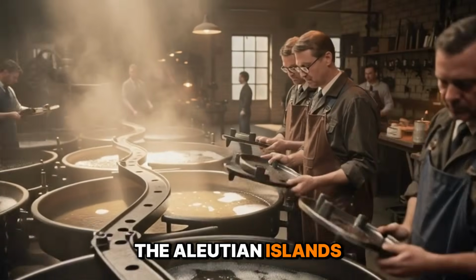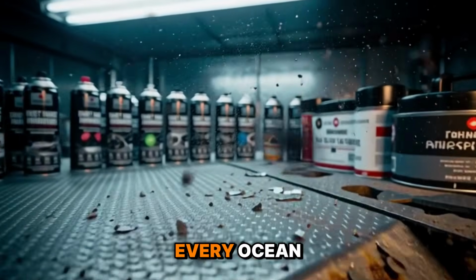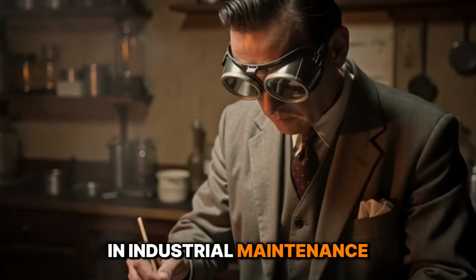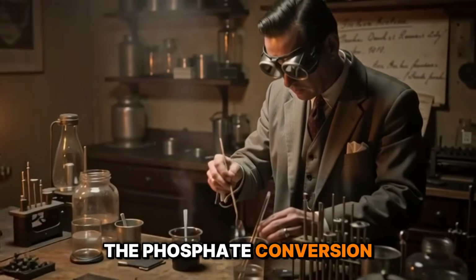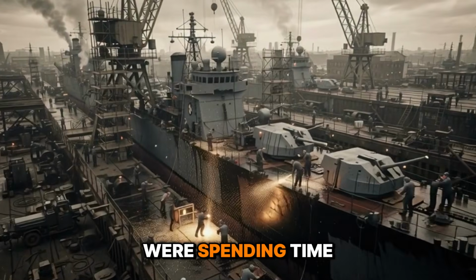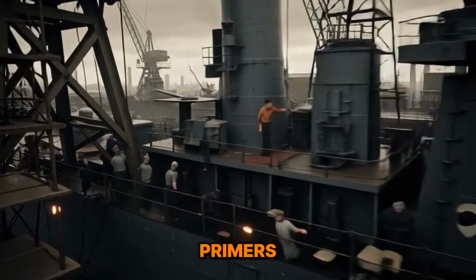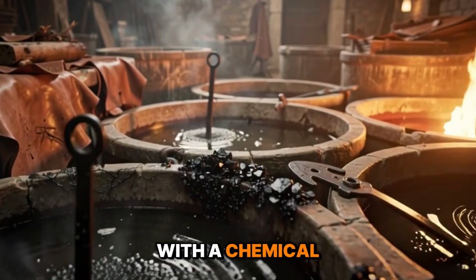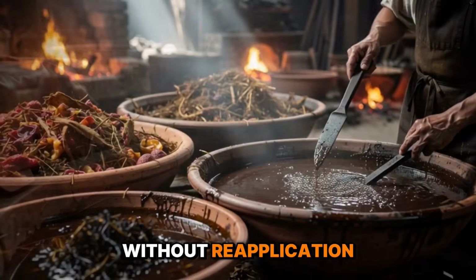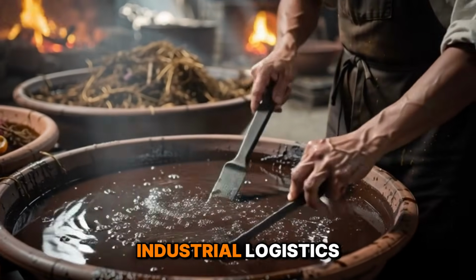Arctic cold in the Aleutian Islands, tropical humidity in the Pacific Theater, salt spray on every vessel in every ocean, sand abrasion in North Africa, and chemical exposure in industrial maintenance depots. The phosphate conversion layer handled all of it at a cost of pennies per unit. While enemy forces were spending time and resources on complex multi-coat paint systems and expensive chromate primers, American equipment was being treated with a chemical conversion that cost 3 cents per rifle and lasted decades without reapplication. That efficiency was a genuine strategic advantage in industrial logistics.